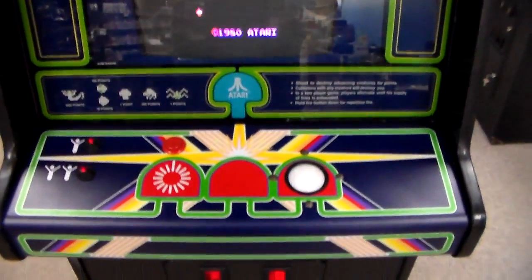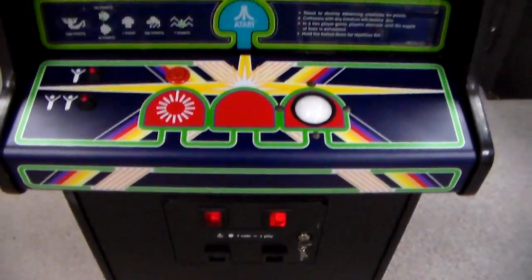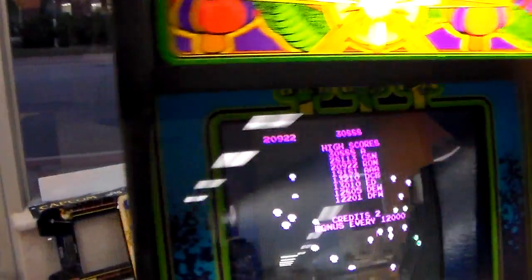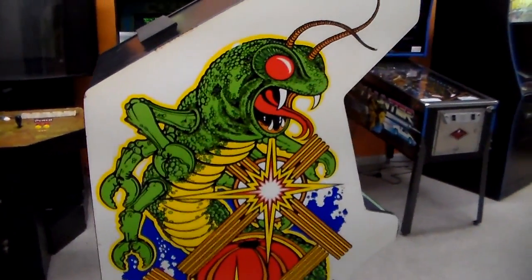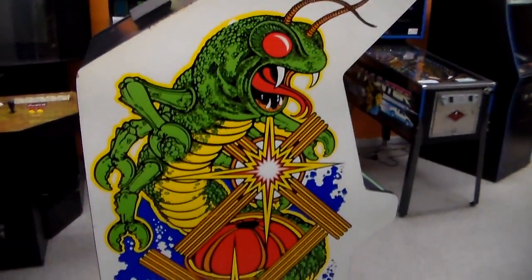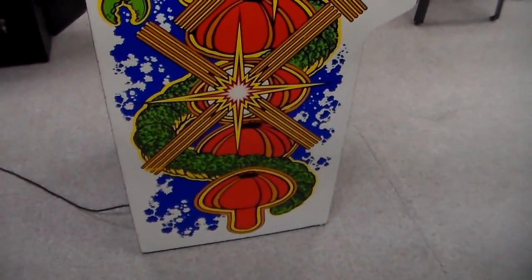And so what we do is we buy games that are broke, we fix them up, get them working good again. And this is certainly no exception. This one's looking good and working good. I'll show you the side art. It's really cool. So back in the day, this would have been what you dropped quarters into. Nowadays, people buy them for their homes, though. Some people still operate them, but usually whenever we sell them, it goes into a game room. Check out that side art. That's awesome.